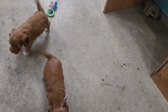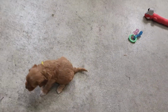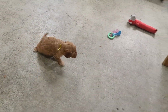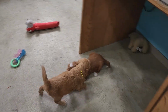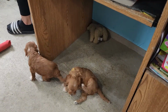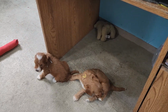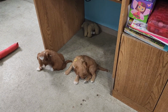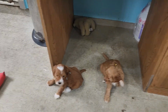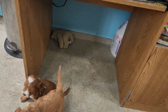Here is Sugar. Oh, here's Sydney. Yellow string, 3 pounds even, wavy coat. Say hi. See, she's just checking it out too. She's been on a smelling mission. She likes to be under the desk too. Puppies love small, tight places. Yes, you guys do. All the puppies do, don't ya? You giving kisses. So sweet.